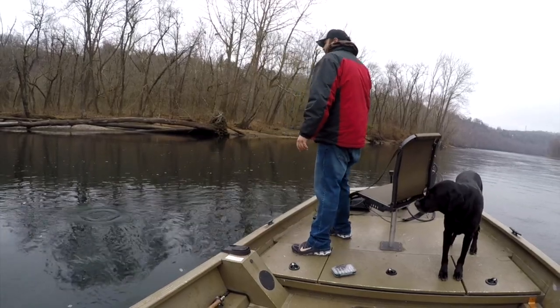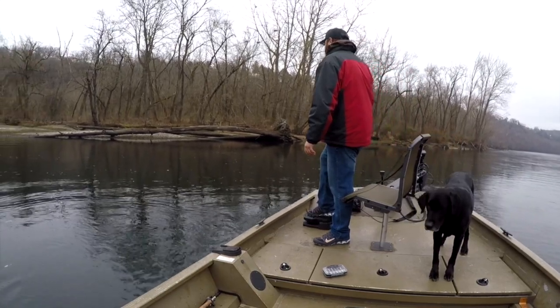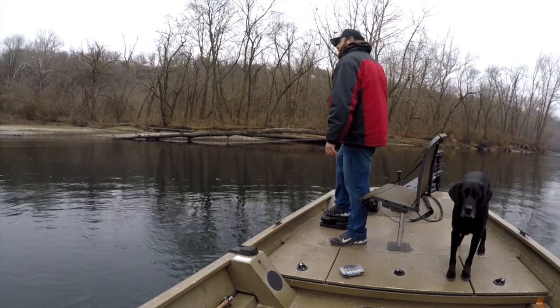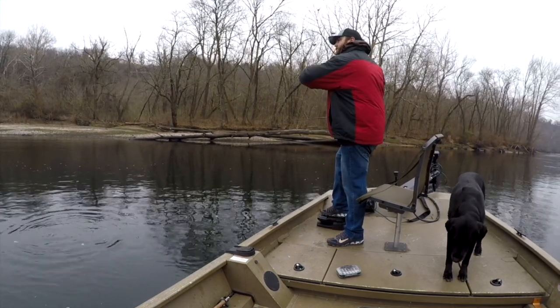I'm going to just try it right here in the shallow water on the front of Eagle Island. Anytime you go by here when the water's running at this rate, there are usually fish stacked up right against the edge of this bank. I see there's one midging right there.